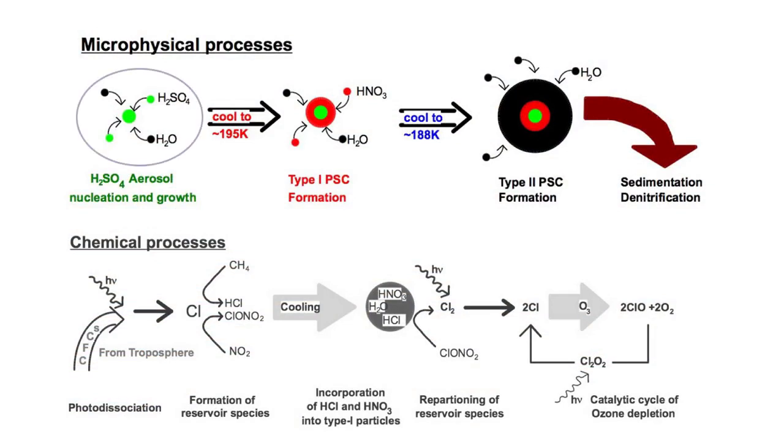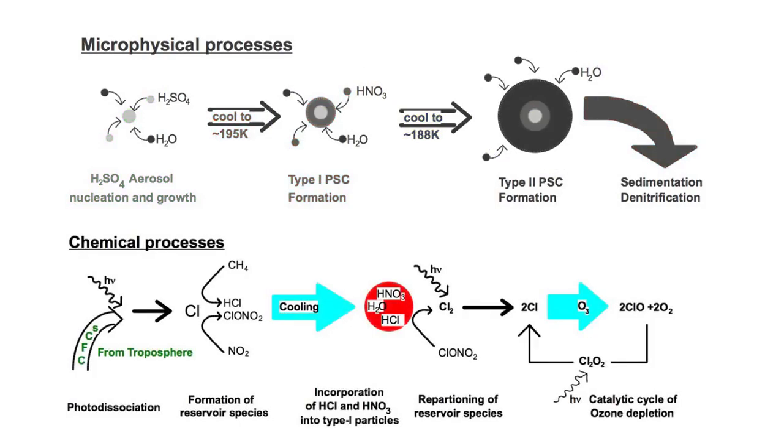Here you see the gases such as sulfuric acid and nitric acid accumulating to form first type 1 PSC, short for polar stratospheric clouds, followed by water as the temperature continues to decrease. As the particles get bigger and become type 2 clouds, they can start to fall, removing some of these substances. The bottom row of the picture shows the chemical processes that, in connection with these clouds, lead to ozone destruction.